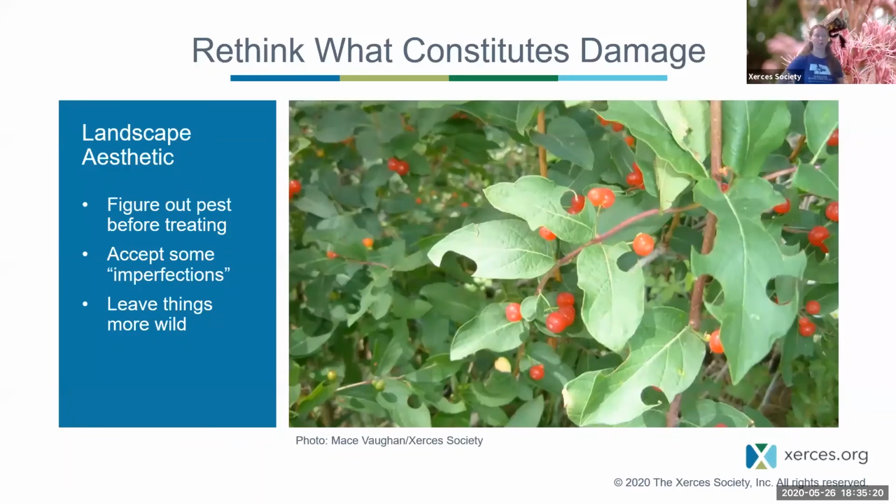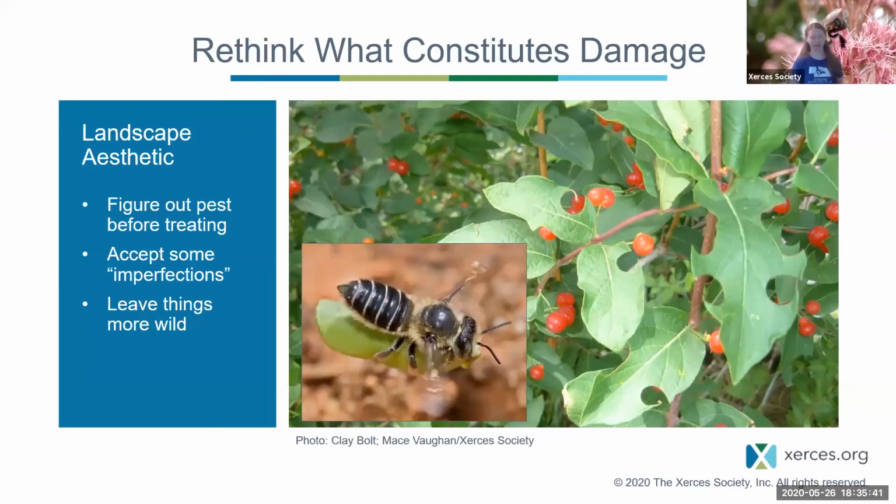We also want to think about what constitutes damage. So a lot of us have fallen sucker at some point to wanting to treat and take care of everything. If we saw all of these little holes in our plant, we would get concerned instead of actually sitting there and figuring out what's causing this. And so if I were to see this on my plant, I would be ecstatic because I would know that that's from a leafcutter bee. So seeing all of these little holes, if we can start to see them as good things, right, rather than imperfections and just learn to leave them, it's going to be a lot more beneficial for us.